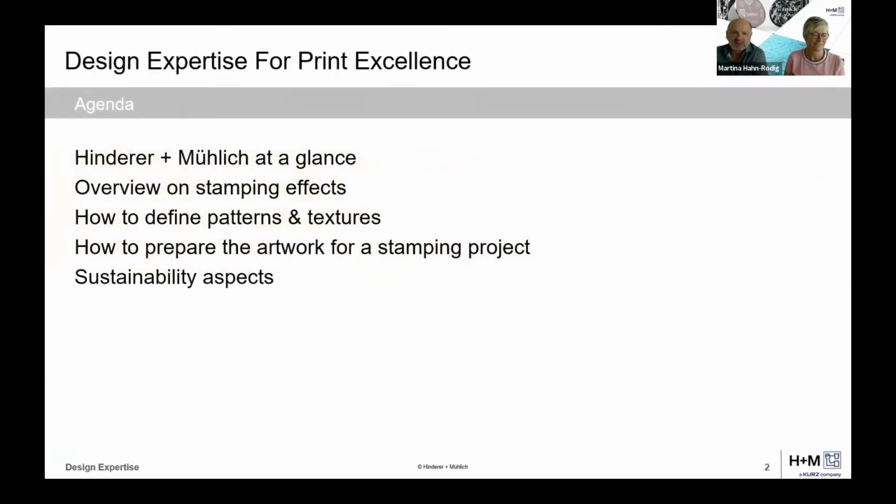I want to start with our small agenda, so you see what we are talking about in the next 30, 45 minutes. First of all, a small, really small introduction about what is H&M, what we are doing. Then we have an overview about the stamping effects, what we can offer, the different effects from flat to relief stamping and so on. And then the next thing will be how to define the patterns and textures. How do we do that? And we will explain how you can implement that in your designing.